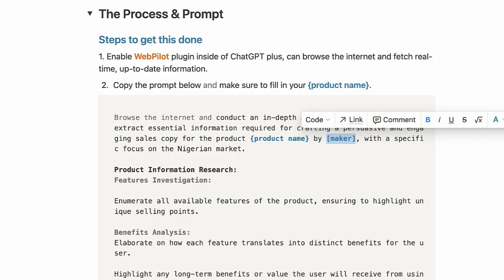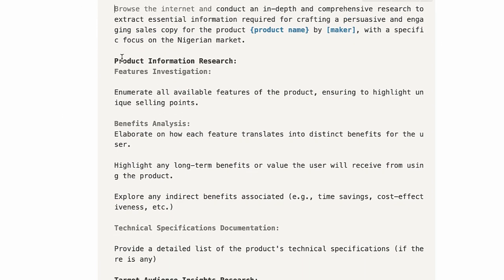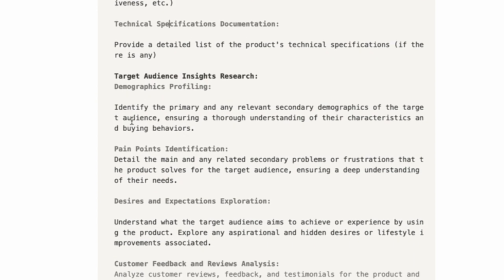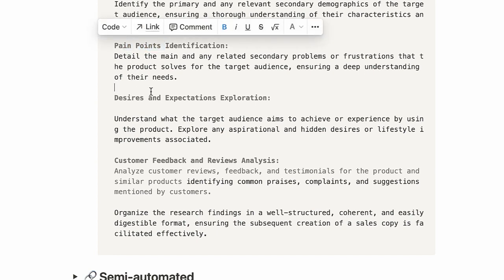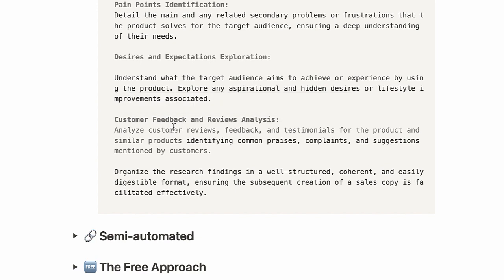Okay, let me show you from here. We said, okay, go to the internet and gather this information about this product. Can you see? Features investigation. It will list the features, the benefits, and all of these things. Just read it. I don't want to go into them. Technical specification. If you are not selling a gadget, something like that, you can remove the technical specification. From there it will give us details about the target audience, and also their pain points, their desires. It will also do a sentiment analysis on customers' feedback and reviews. So that's just it, guys.